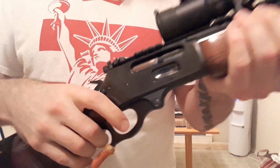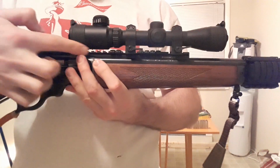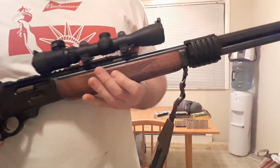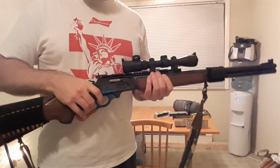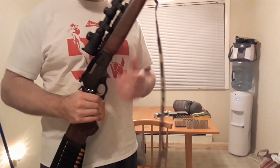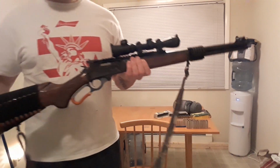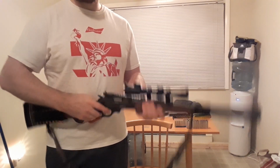I also put this rail here. This rail wasn't here. It's an extended rail, the XS Lever Rail. So I had to add that on. It didn't come with the gun. But if you get the newer Marlins, because remember this is an old rifle from 2001, they come with the rail and the ghost rings already from the factory. You don't have to spend extra money. Back in those days, they didn't have rails. I don't even know if Picatinny rails were even used yet. So it's a really handy gun.